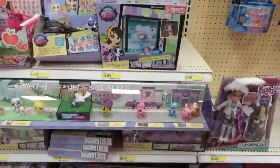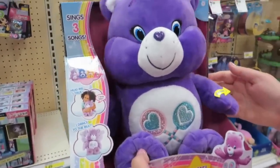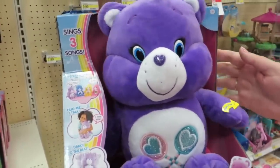Shannon found something. Tennis Racket Bear. Tennis Racket Bear. It's me, Share Bear. Oh, it's time for a sing-along. Oh, wow. Those little ears wiggle. Look at his ears. Yeah. Watch.